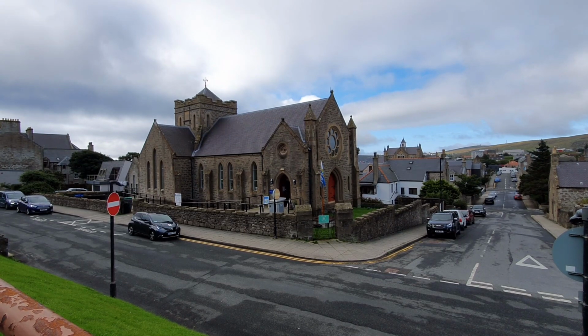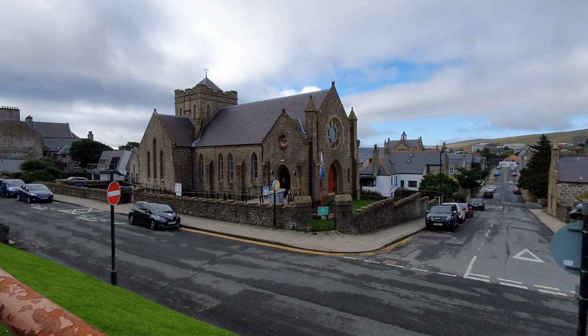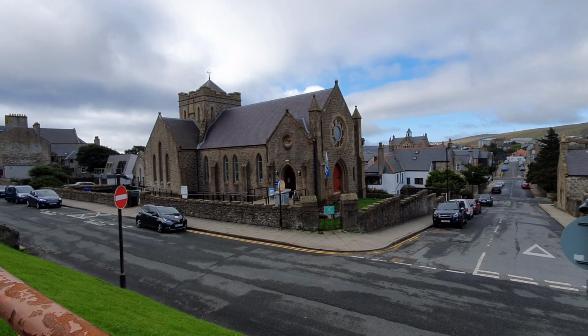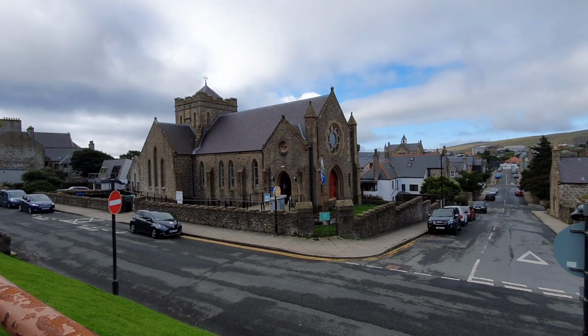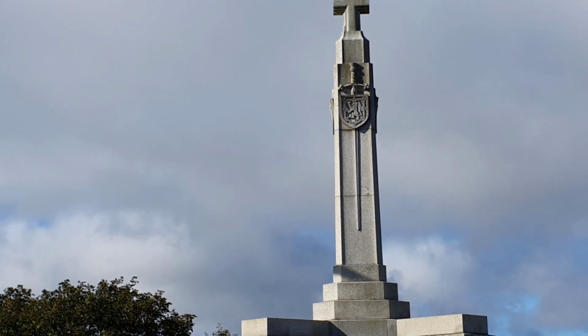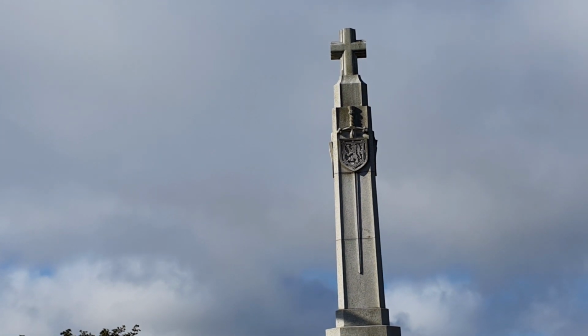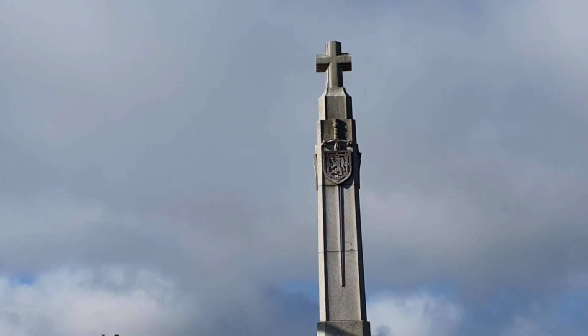We move now on to the Hill Head, which is the highest point of the old part of Lerwick. There are many little lanes that will take you from here back to the harbour. The Lerwick War Memorial was unveiled in 1924 and was designed to commemorate the people from Shetland who were lost during both the First and Second World Wars.